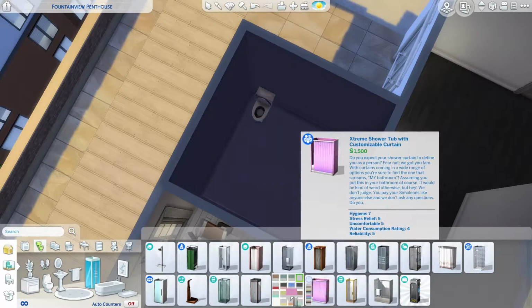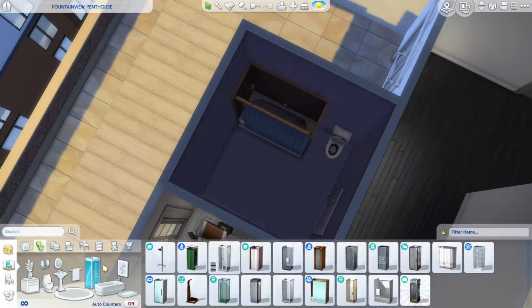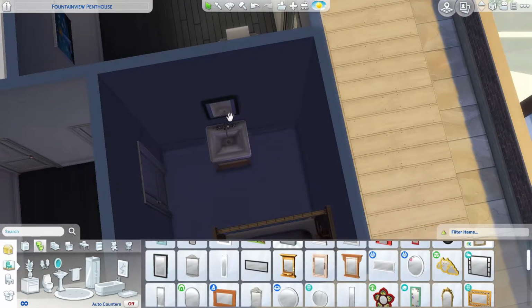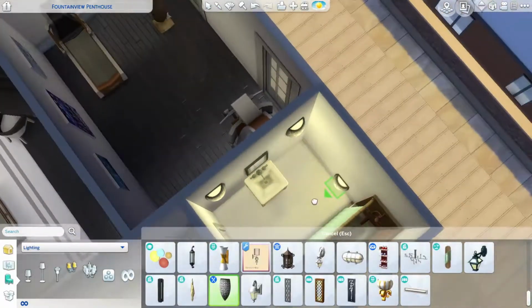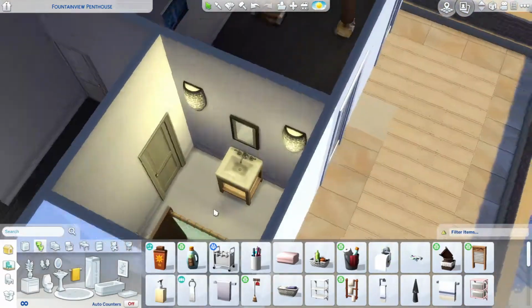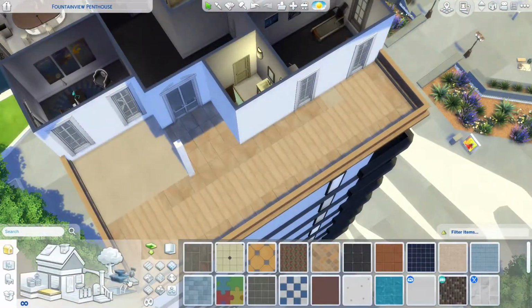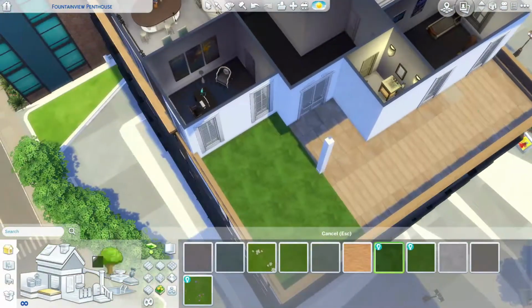Then I was debating what I was going to do with this space, if I was going to do a bathroom, or make it a really tiny butler's room. But I ended up doing the bathroom because I figured if your Sims have guests over, you don't want them trampling through your master bedroom to get to your bathroom. You certainly wouldn't like that in real life, so there's the guest bathroom, I guess.